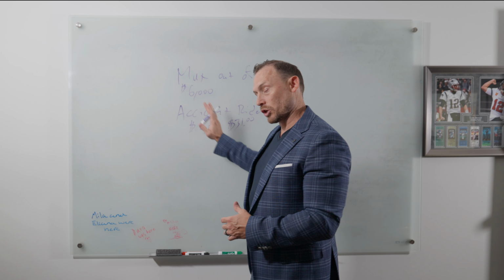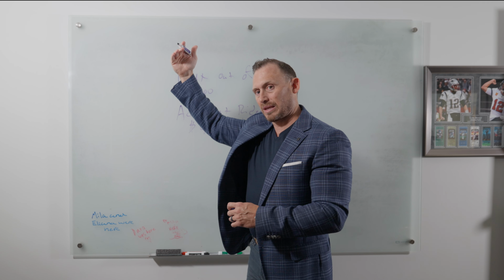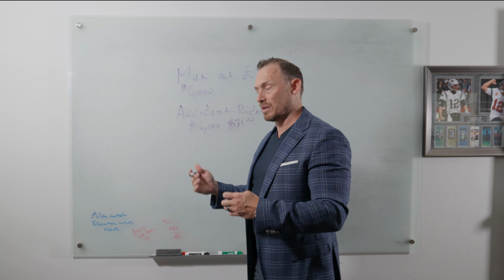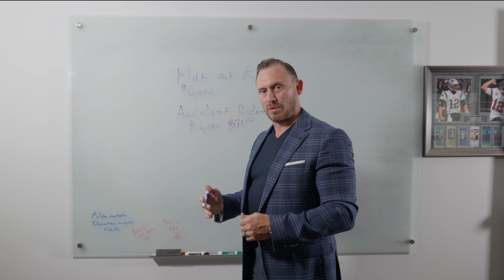So again, it's a great way of mitigating that risk versus paying higher premiums for a Medigap, or if you're concerned about copays. Again, it's a way of mitigating that risk without paying higher premiums.